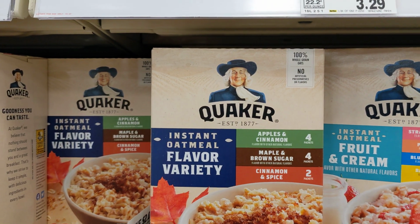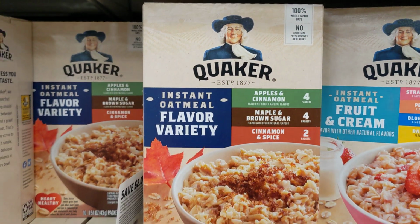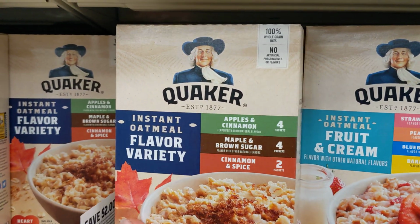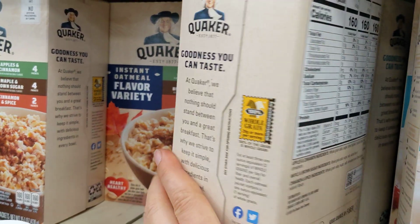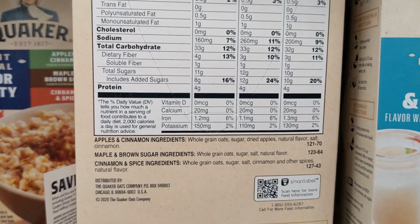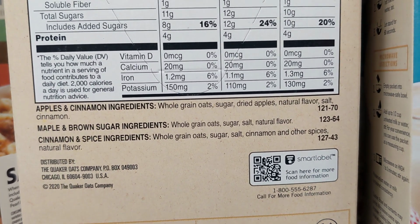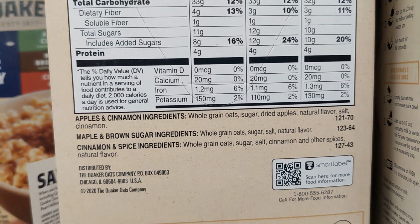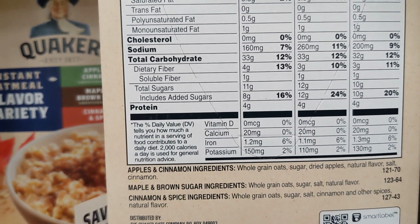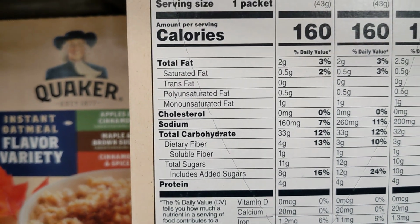So let's look at a popular brand, the Quaker instant oatmeal flavor variety. So as you know, I'm always looking for sugar content, additives, protein, and fiber. So the first thing we look at are the ingredients, because there's the nutrition facts and here's the ingredients. So, apples and cinnamon. We have whole grain oats. I know that these are quick oats. Sugar is the second ingredient. Dried apples, natural flavor, and salt. Doesn't seem so bad. But let's look up here.